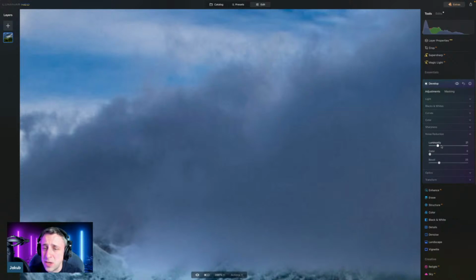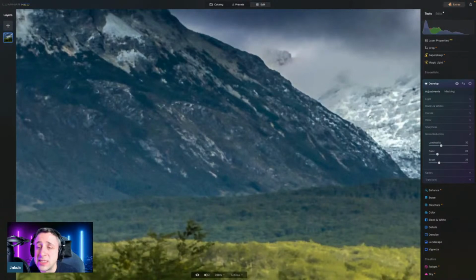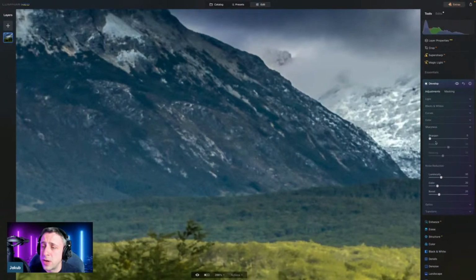And here we're going to increase the luminosity somewhere around here. And we're also going to add a little bit of color noise reduction. Now, after that, we want to zoom in somewhere where we can see some details. And we're going to add a little bit of sharpness back, somewhere around 30. And the masking, we're going to add 70 on that.